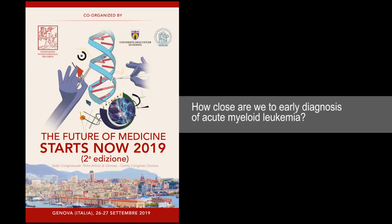How close are we to early diagnosis of acute myeloid leukemia? So I think we are very close. We need, as I said, to identify the target population that we want to screen, because screening the entire population is just too much. It's a rare disease. So we need to identify this target population, and once we have this, we can offer early diagnosis to a large proportion of the population.